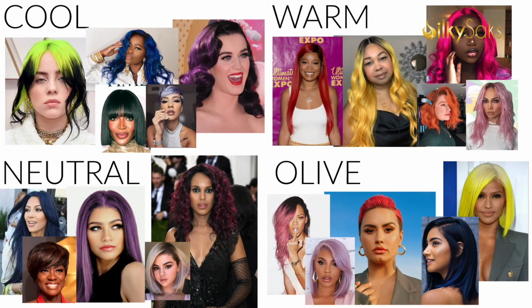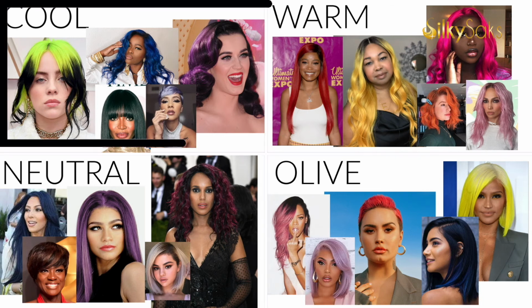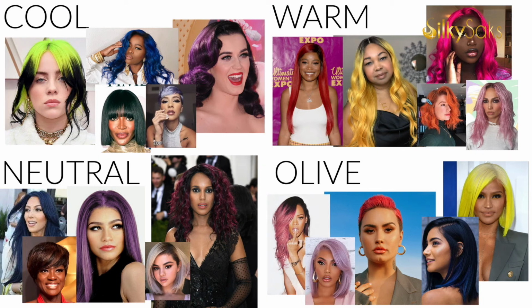So again, I'm going to go ahead and put up this chart. As you can see in the cool undertones, all of those colors on the cool side of the wheel, you see those ladies rocking them and you see how it's giving off that beautiful tone, how they look so vibrant. Billie Eilish looks great and she's giving off a very cool tone with that lime green with the dark ruby blues. Those dark blues look great, especially against that dark complexion. It's beautiful.